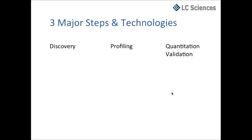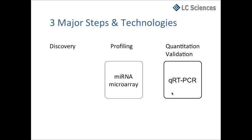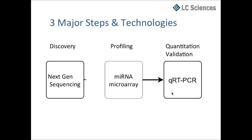As mentioned, I want to focus on the profiling step and the discovery step using the two different methods. The typical workflow used to be for years that you do an array, and of course that's also true for the gene expression field. You would do a microRNA microarray and then validate these results with qPCR. This had the advantage of being able to scale to screen a big number of microRNAs on the array cost effectively, and then get the quantitative measurements using qPCR. And with the rise of next-gen sequencing, this is now the clear favorite step for discovery.